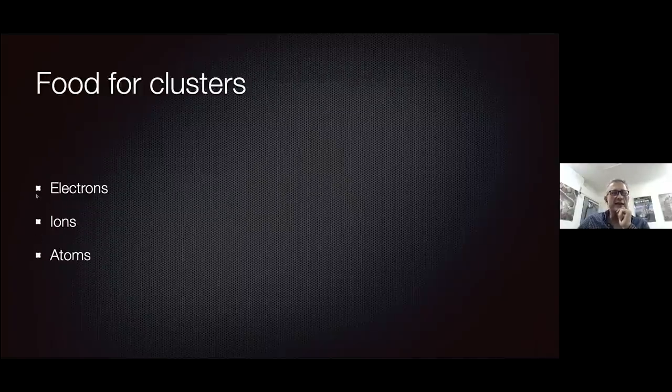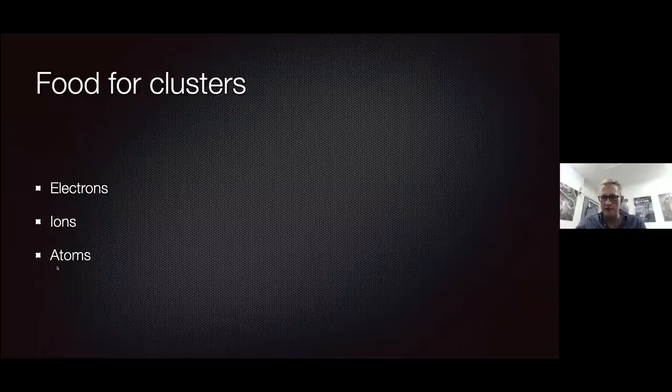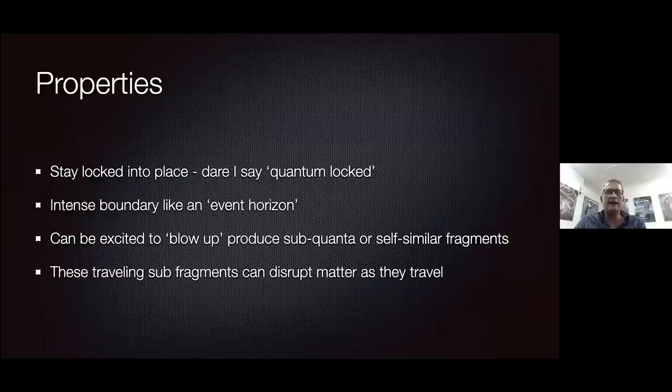The food for these things is essentially any bosons, but in the right circumstances, electrons, ions and atoms, which may not necessarily be bosons. And the properties of these things seem to stay locked into place, it would appear from the work of Adamenko.